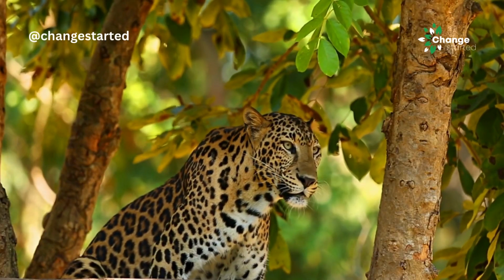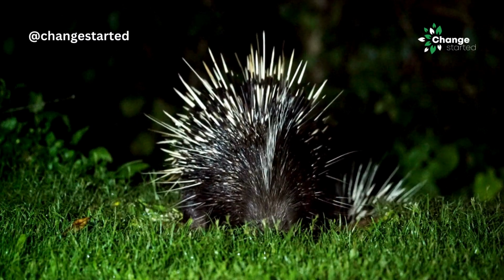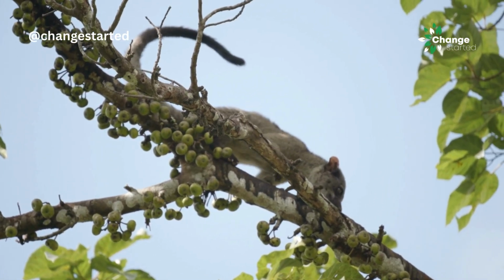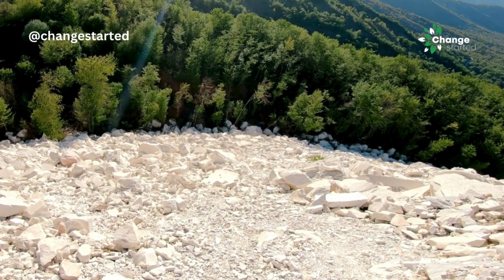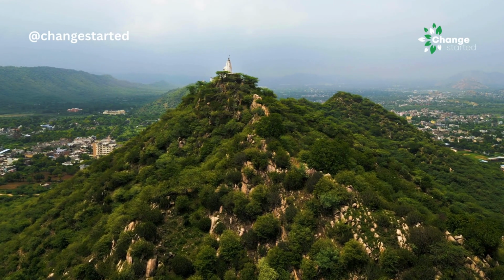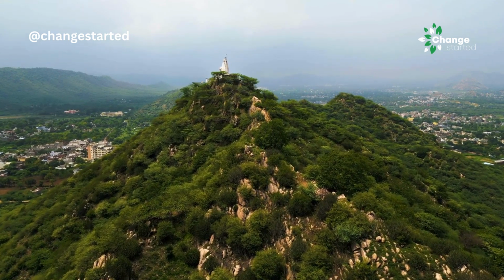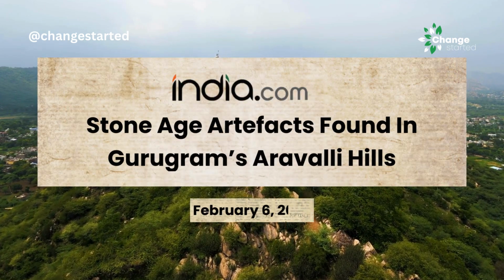Many mammals, including leopards, striped hyenas, Indian foxes, Indian crested porcupines, are part of this natural landscape. The mountains are also rich in mineral resources like copper, zinc, lead, and marble. The abundance of resources that the mountainous region provided started seeing human settlements from Stone Age times, which archaeological excavations have revealed.